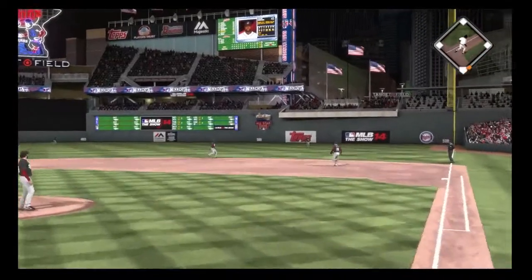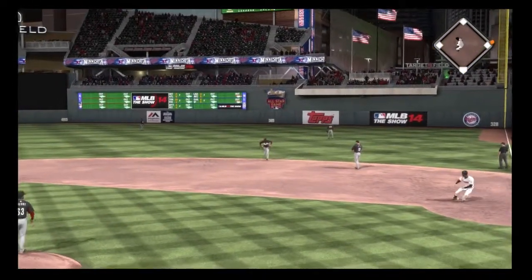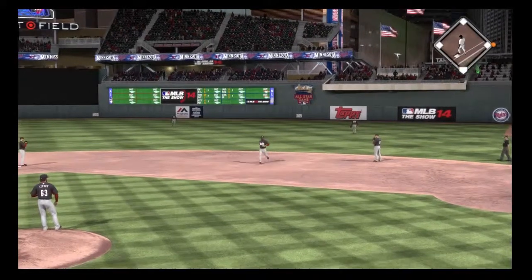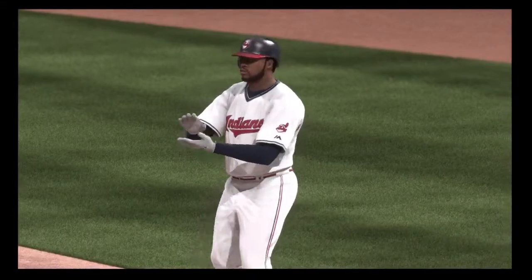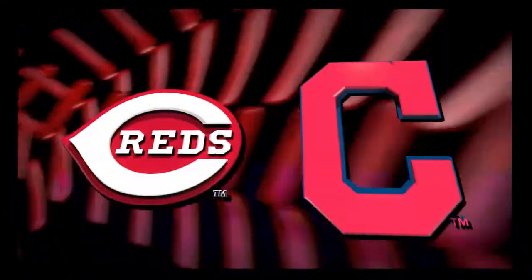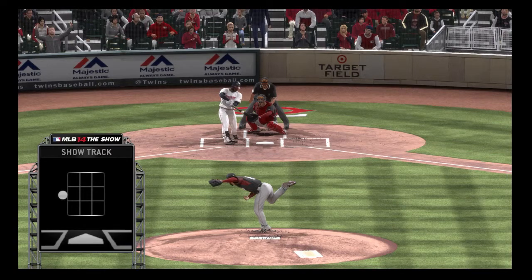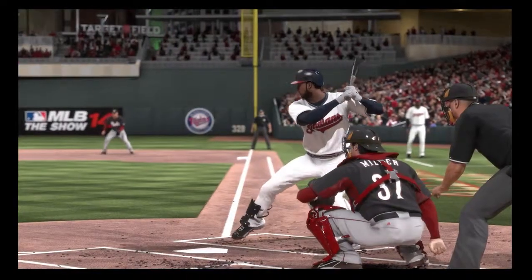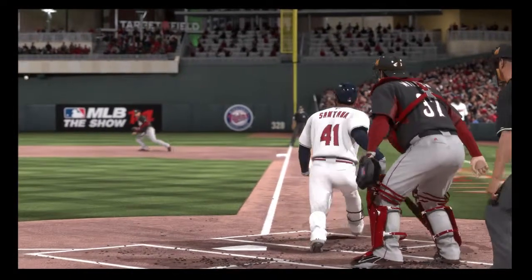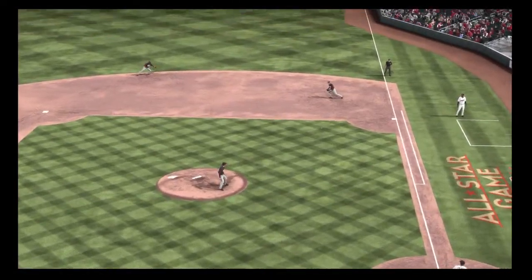Swing and a hot shot towards the hole, and that'll get through into right. So there's your possible go-ahead run on base to lead off the inning. You're going to see the location of this pitch on show track. It's actually in a great spot, a couple inches off that inside corner. Normally, you'd think all a guy could do is chop that and foul it, but he gets those hands through very quickly, and he just yanks it.